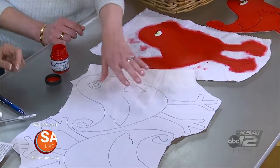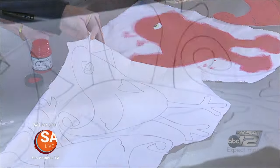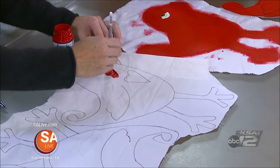So you can take that brush. This is an example of the hand-drawn designs. They're traced onto this paper. And you can paint away, and you don't have to worry about staying in the lines because they're all going to be cut by hand, stitched by hand.